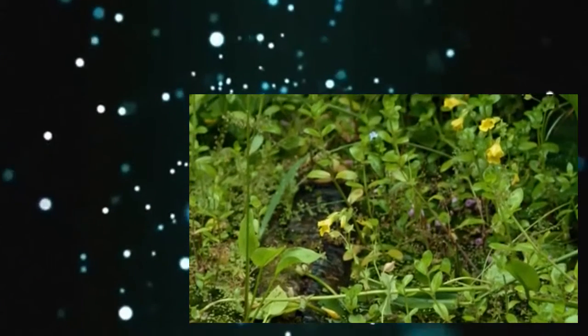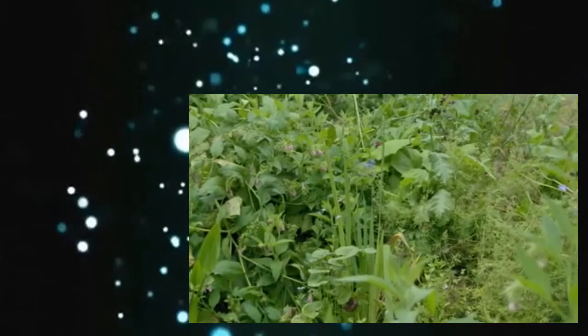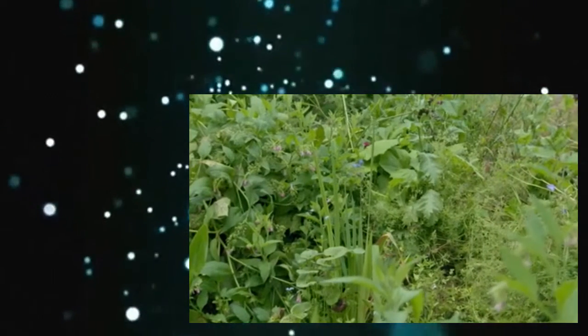I don't want to clear it out. I don't want to tidy it up. But I do want to share and celebrate the animals that are enjoying it. However, this border was planted to attract bees and pollinating insects. And it does look a mess. And it does need clearing up.